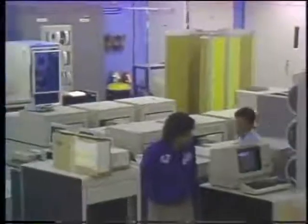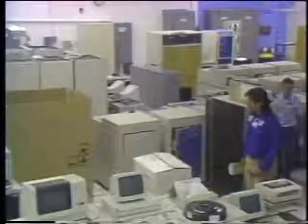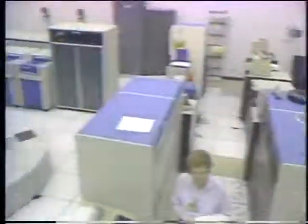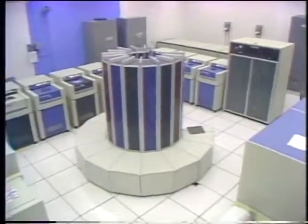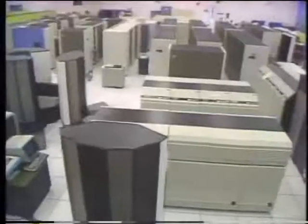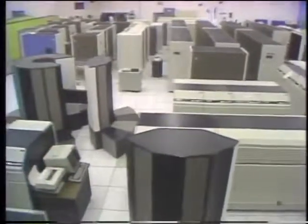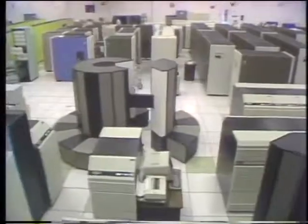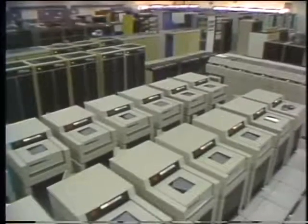Los Alamos was the testing ground for the very first Cray-1 supercomputer in 1976, and the lab still runs one of the earliest production units, serial number 4. Today, the lab's computer center has a total of 18 supercomputer processors distributed among 8 machines, including several Cray XMPs. Over 8,000 users have access to 40 trillion bits of storage.